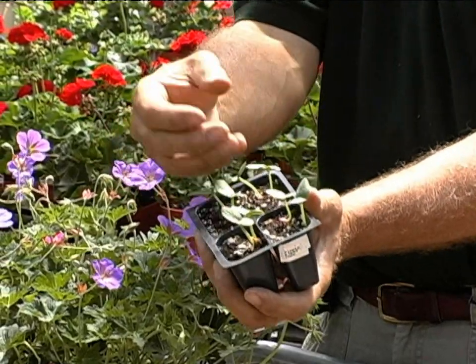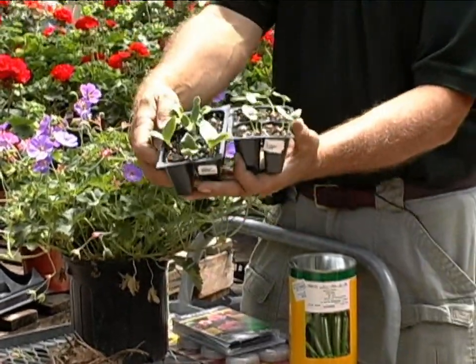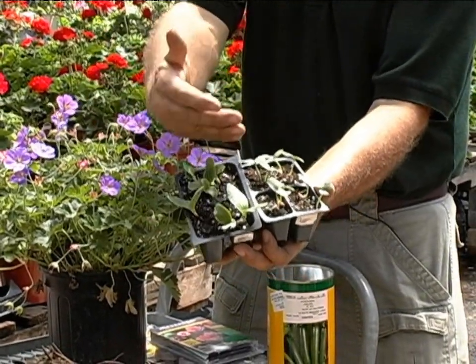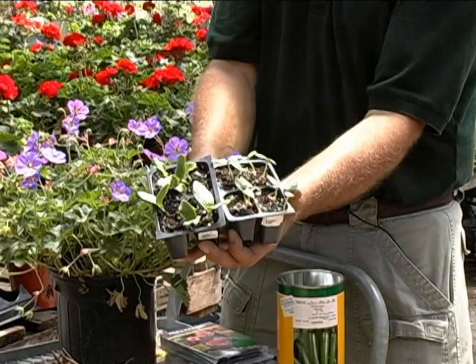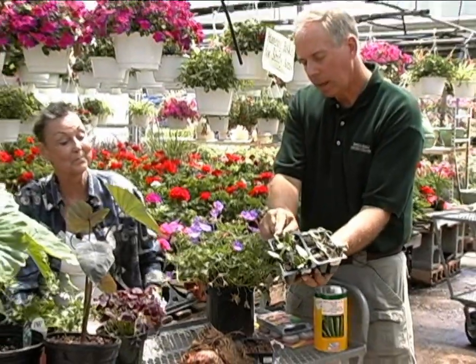These are the seed leaves. Once they get the new leaves on them, it's the same thing with zucchini. I did those 5, maybe 6 days ago, and you could see how they've sprouted already. They're off to a good start, and I can transplant these into my garden probably in about another week. That's how the seed comes up.